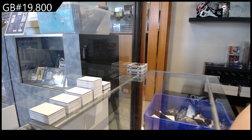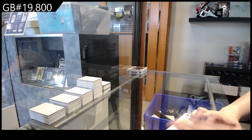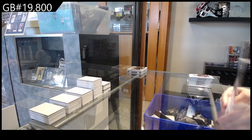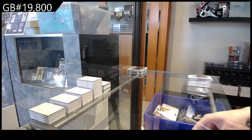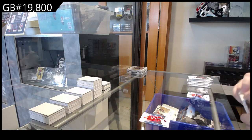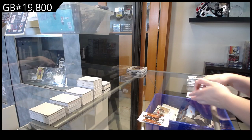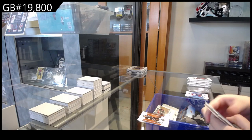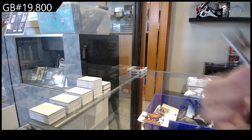Not 900. Nope. We have the two-box break of 22-23 UD Artifacts. Red, number to 499 for Detroit, Philip Hronek. We have number to 999 for LA, Dave Taylor. We have a retro or a year one rookie sweaters jersey for the Boston Bruins, Jeremy Swayman.